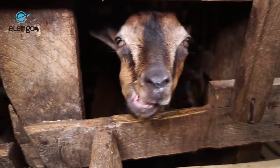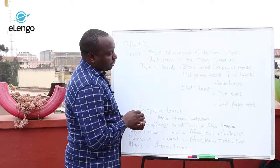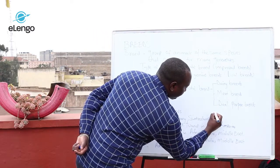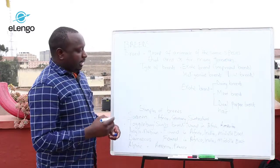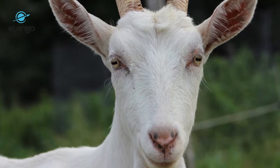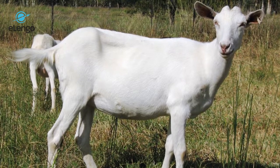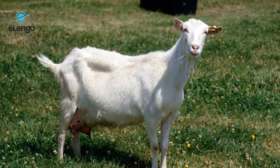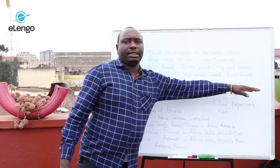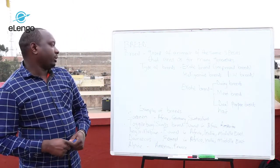We also have other breeds which we can include here, though they are not the major breeds: those breeds which produce fur or hair. This is a minor category. In dual purpose, we can have a breed which is a dairy breed but also produces hair. That means it is a dual purpose. But a dairy breed which is purposely meant for dairy is a category on its own.